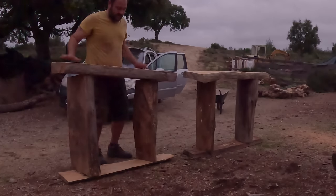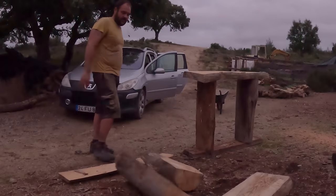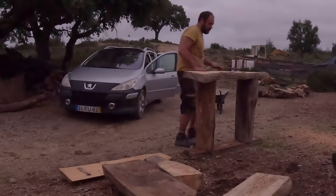Right, that's enough for today. You can fall. You too, because if the pigs come and drop them.